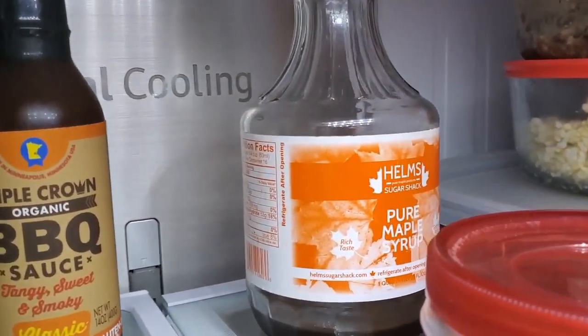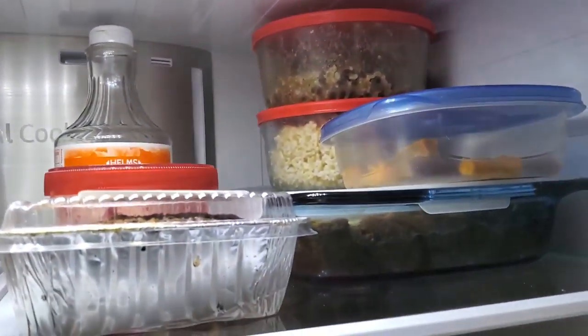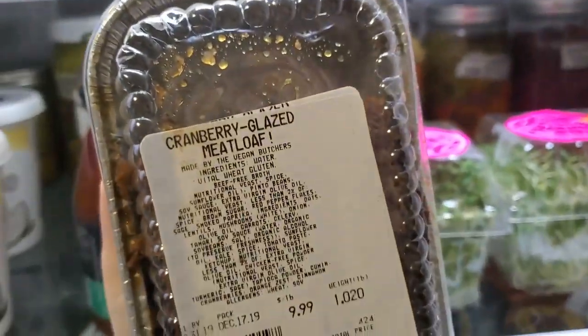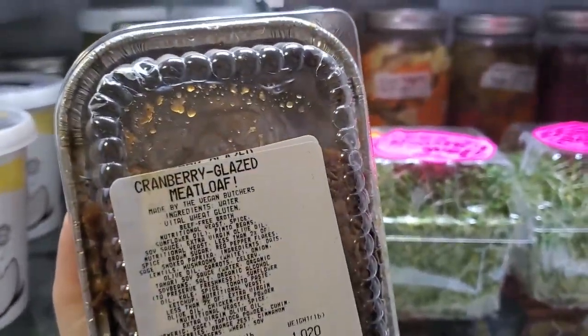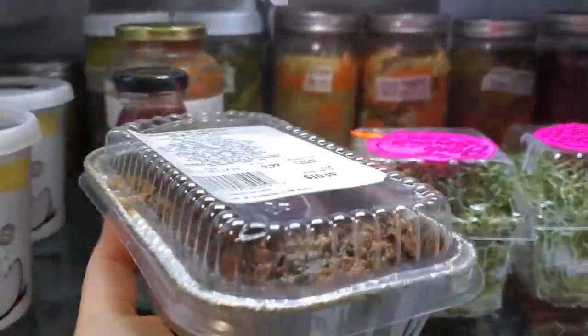We're also from Minnesota, so of course we have to have some maple syrup. Otherwise, I mean, we're not really Minnesotans then. And then this is kind of like our leftover area. So this is some vegan cranberry glazed meatloaf. This is also from Herbivorous Butcher. This was pretty good. Probably not my favorite thing they've ever made, but it's still pretty good and we just have to finish it off.